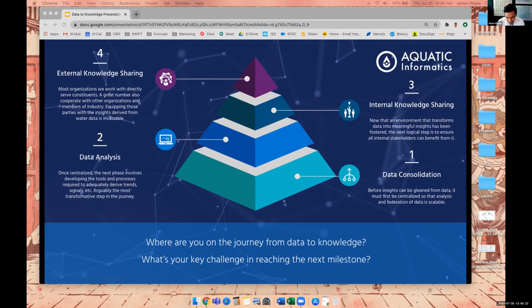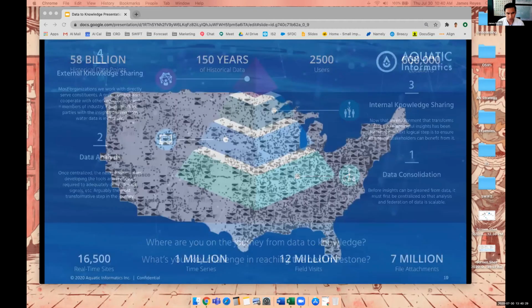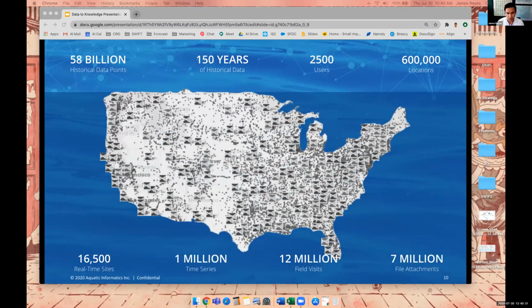I'll shift to a couple of examples now in my last few minutes here. On a larger scale, one of the organizations we work with is the United States Geological Survey. 58 billion historical points, 150 years worth of data, over 600 measuring locations. As you can see, the scalability of some of our solutions is quite large.